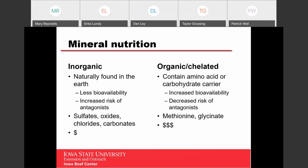Probably the number one question we get in regards to minerals is what source is the best to use. When we're talking about mineral nutrition, primarily there are two sources that we look at: inorganic versus organic or chelated minerals. Inorganic minerals are what are naturally found in the earth, and those are less bioavailable to that animal. So there is an increased risk of antagonists, basically something else coming in and binding to that mineral source so that the animal cannot utilize it. When we look at a mineral tag, we'll probably see lots of terms like sulfates, oxides, chlorides, and carbonates, and those are a good indication that we're talking about an inorganic source of a mineral. And for the most part, inorganics are much cheaper than organic or chelated minerals.